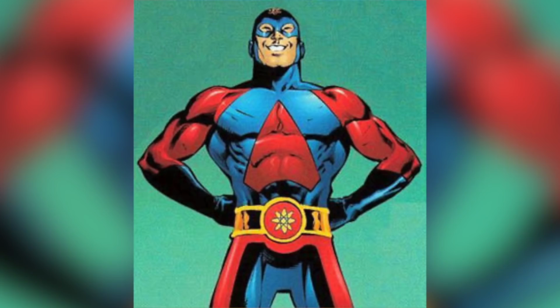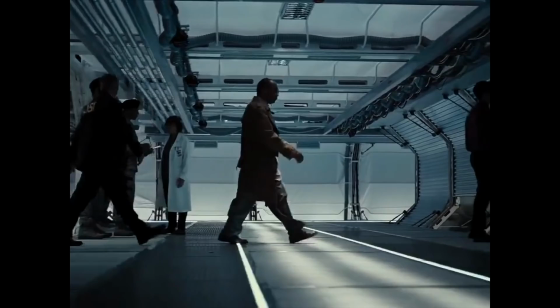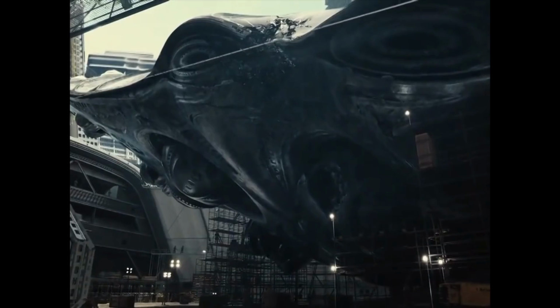Silas Stone's fellow scientist is named Ryan Choi, who becomes the hero Atom in the comics. When Silas enters the Kryptonian ship, we hear Zod's theme from Man of Steel.